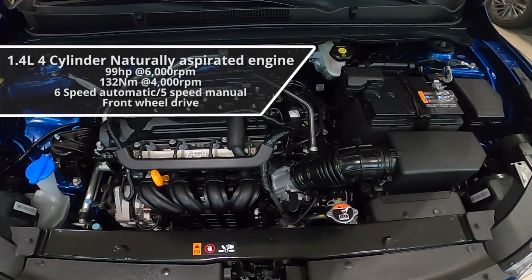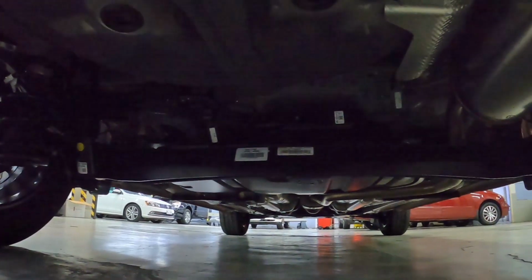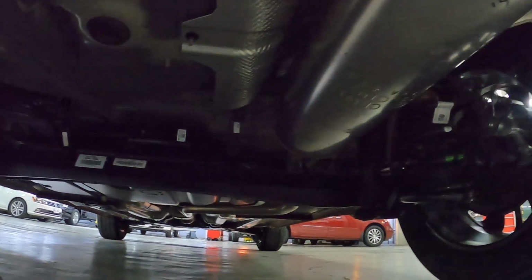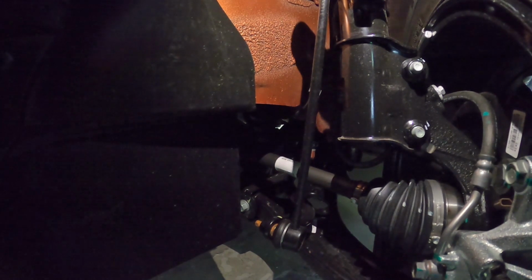Transmission options are either a 6-speed automatic or a 5-speed manual. As far as suspension goes, you get a torsion beam setup at the back and a standard McPherson strut suspension at the front.